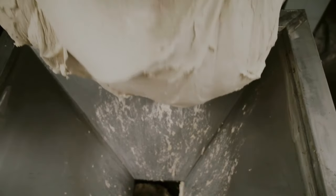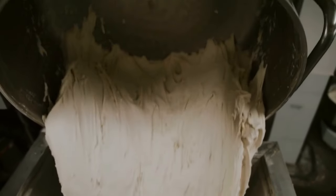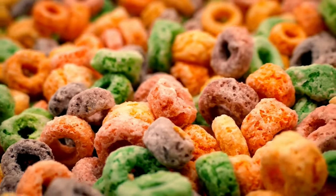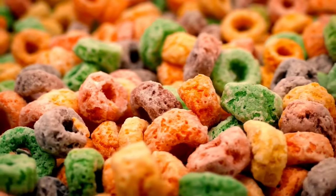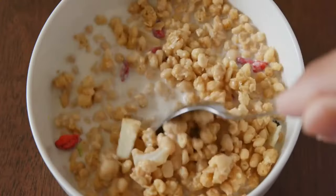At the factory, corn flour is mixed with sugar and corn syrup. Artificial colors and flavors are added. Then the mixture is extruded into shapes and toasted. Now let's discuss why it's bad.